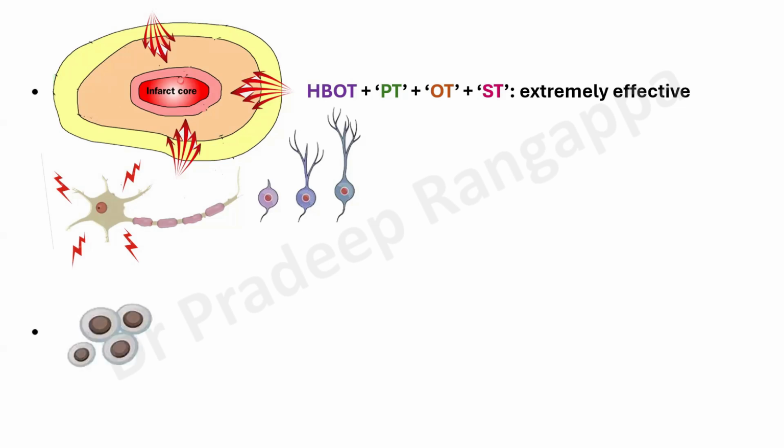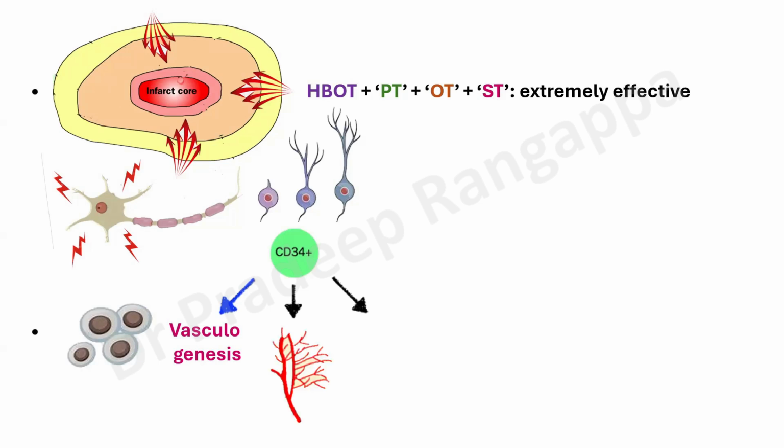And HBOT is shown to mobilize the stem cells, pluripotent stem cells, and it is shown to significantly increase CD34 cells, which are required for vasculogenesis and angiogenesis and anti-inflammatory effects. So when we ask what is the difference, vasculogenesis is where whole new vessel formation happens, and angiogenesis is where a lot of microcapillary formation from the main vessel tends to happen, like collaterals. So that's the little difference. So it helps in mobilizing pluripotent stem cells and CD34 cells.